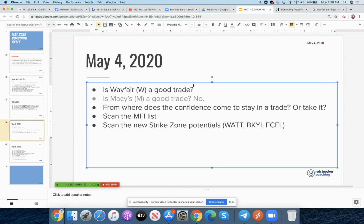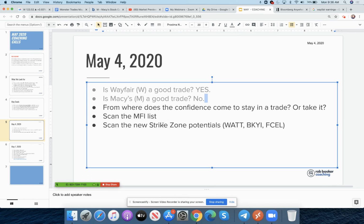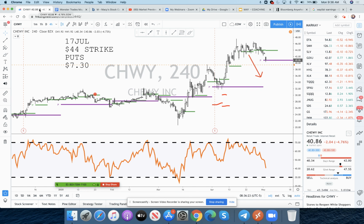And so I'm going to mark this down as yes, it is. It's technically a completely reasonable trade for us to be in and for us to take. Let's go to the Chewy trade because I have this in my account right now, and this is up $138 today. It's finally positive.